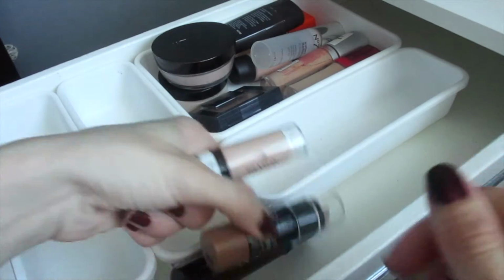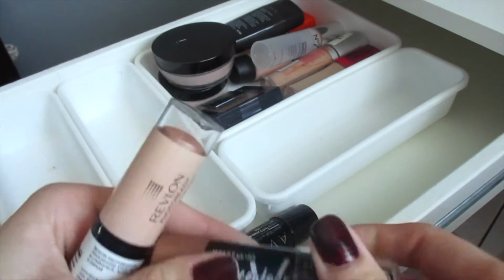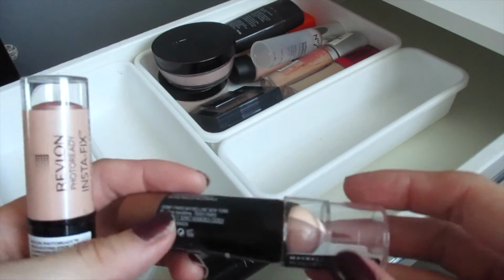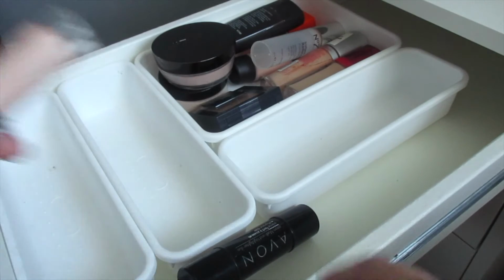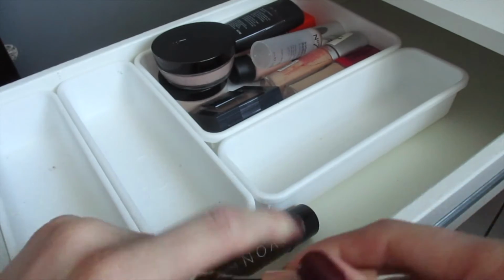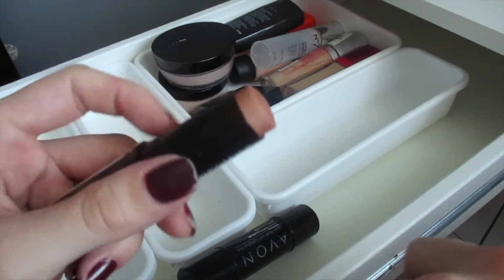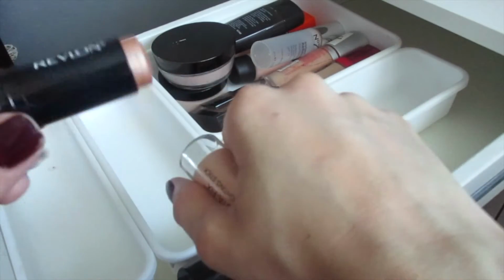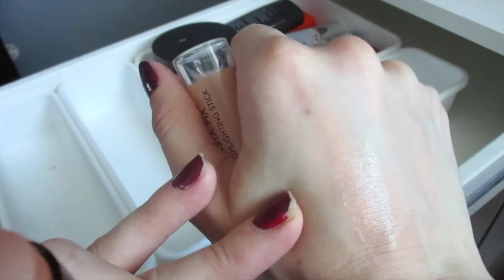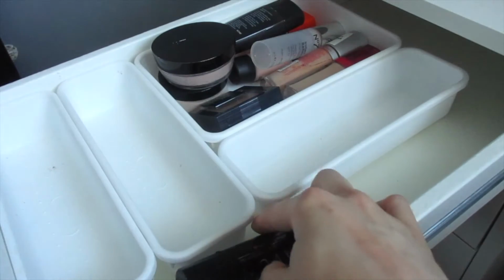And then I also have a Maybelline New York 01 Light liquid concealer contour stick. Again, haven't really used it. And I also have a Revlon Photo Ready Instafix highlighter stick. I recently got this from the beauty outlet store, so I'm yet to try this one out, but I think it's going to be a bit too dark for my skin tone. Oh, actually, I might be able to get away with it. It's actually a really nice shimmery product. I might be able to use that, which I can't wait to try.